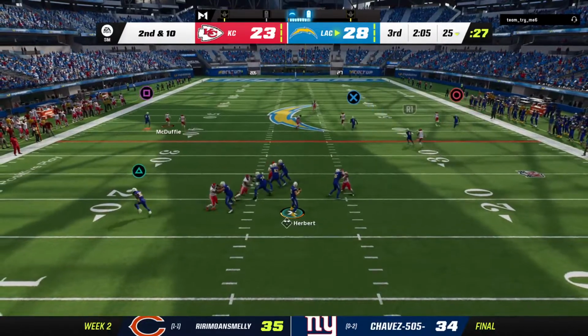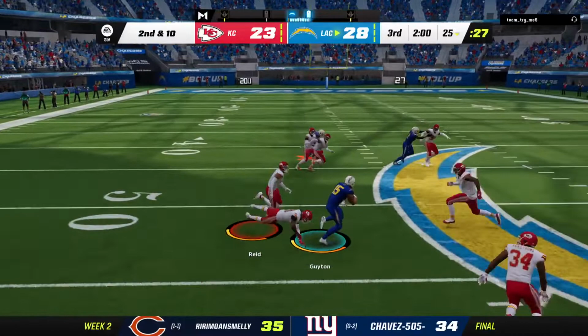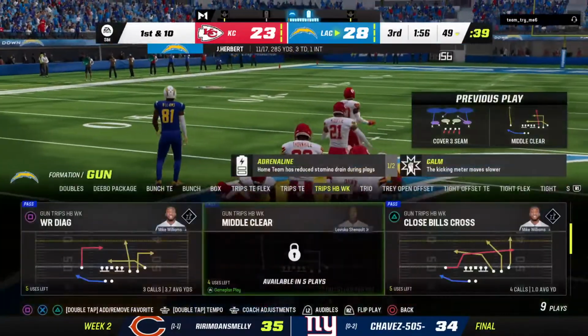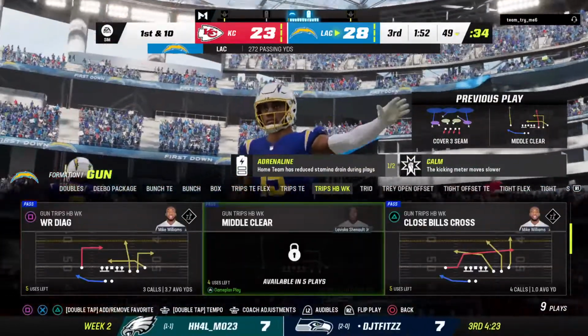Herbert now. And this time he's got the hook up. It's complete. And they nearly get this all the way to midfield. Mark him down at the 49. The catch and run, good for 24 yards.